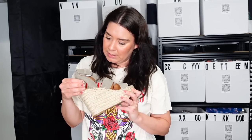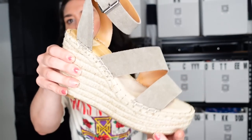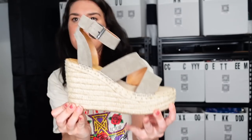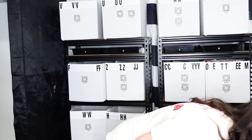These are Dolce Vita, the real Dolce Vita. These are called the Shayla. They're a 7.5. It's a gray taupe nude leather upper. It's an espadrille wedge, fabulous condition. So this is not the Target line. This is the more expensive line. I need to get those listed because it's almost time for those not to be in season.